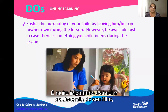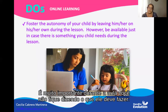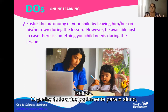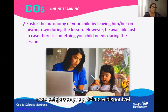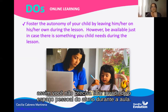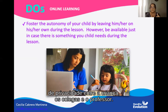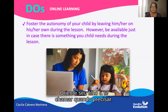Now, in order to foster this autonomy for your child, please leave him or her during the class on his own. It's very important. You are not there sitting beside your child, telling the child what to do. Pay attention to the teacher. Open your book. Look, go, open the book. No, okay, relax. Set everything ready for the child, and then you can stand up and do your things. Maybe next to the child, be available just in case your child needs your help, right? Because sometimes they disconnect or things happen, but you're not there, sort of invading his personal space in the classroom. So just preserve that moment of privacy between the child, his classmates, her classmates, and the teacher, and be around, yes, please, so he or she can call you just in case things happen.